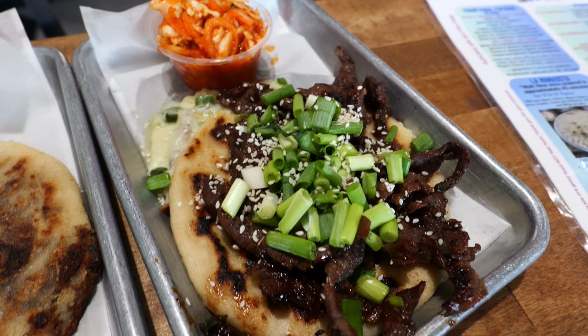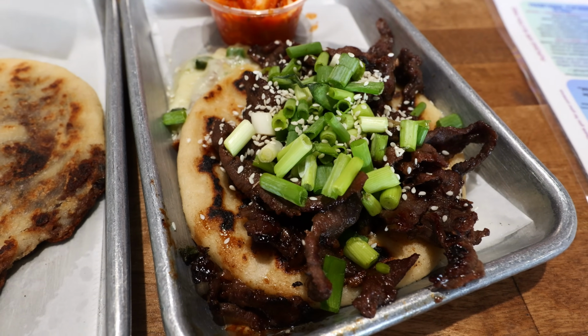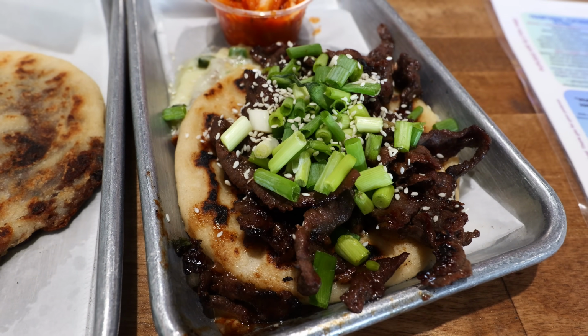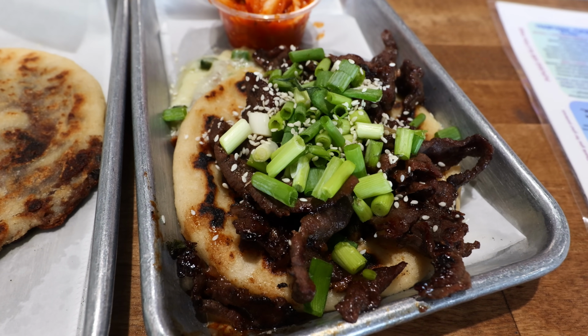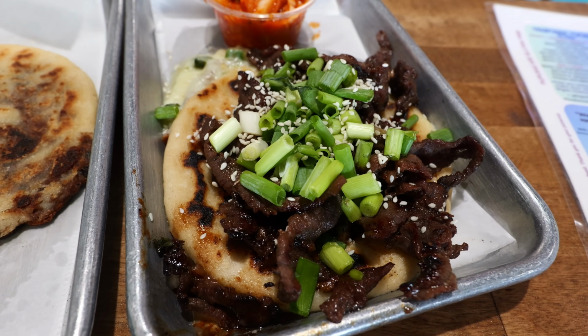Okay, now this is something you're not gonna find quite too often in restaurants. It's their house specialty, their La Coreana specialty pupusa. So it's their Korean-inspired pupusa.